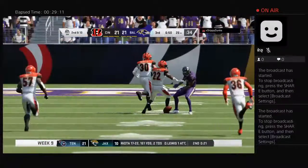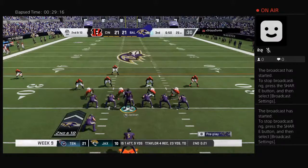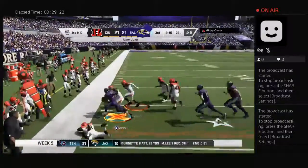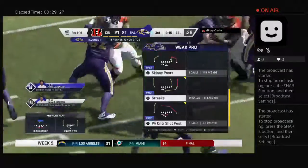Not offensively, you don't. You got everything going your way. You've probably prepared for maybe some change-ups you might expect, but overall, you like what your game plan's showing you. On second down, it's Jones. 12 yards there and a first down.